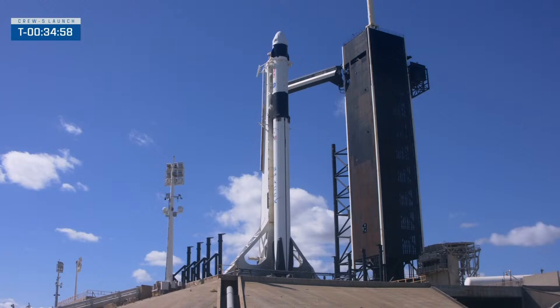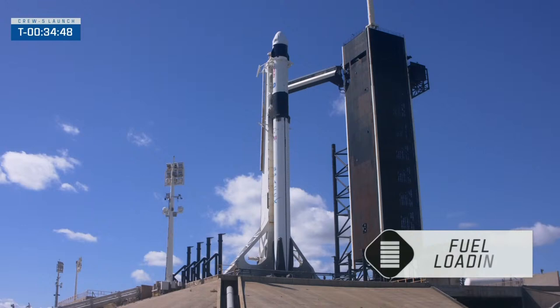Propellant loading has started. And so it begins, the loading of propellant aboard the Falcon 9 rocket, liquid oxygen and RP-1.